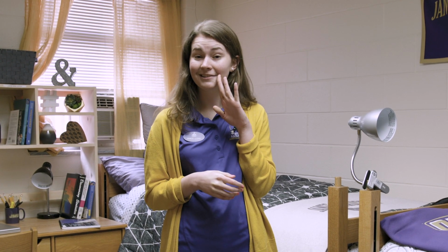Let's see, what else? There's laundry in the basement of all of the dorms. I didn't know how to do laundry before I got to college, but it's not hard to learn, obviously. You can have a fridge in your room, but not a microwave.